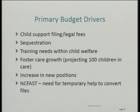And North Carolina FAST, this is the system that is economic services' new big savior for us in terms of helping us do our jobs better. Although right now, Trish and myself and all of her staff are about to bang our heads through the wall with it because it's just been such a challenge. But part of the process that we have to go through is what's called converting cases, basically. And basically that's just taking the old cases out when they're due for a recertification and putting them into the new system. And that takes a lot of time and it takes a lot of manpower.